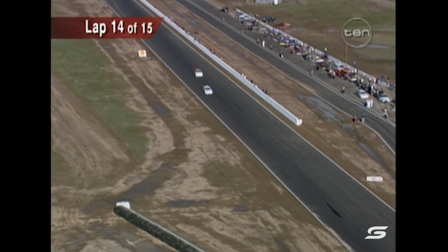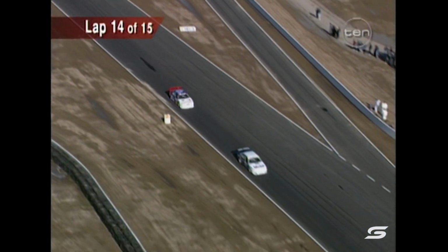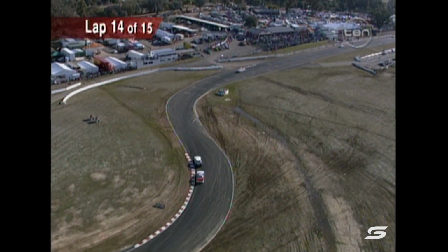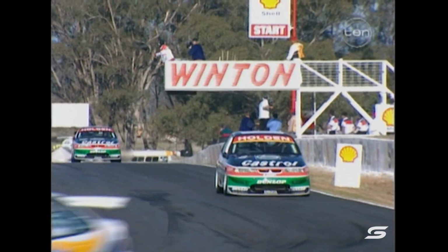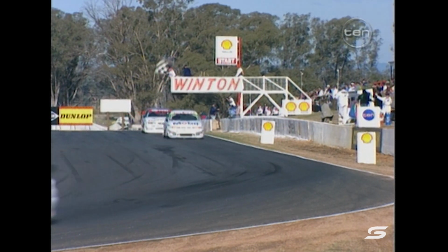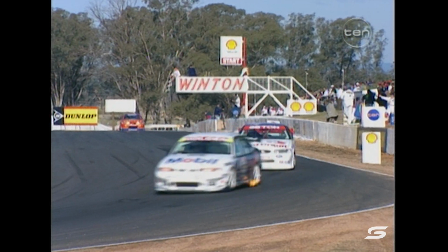Well, certainly last night after qualifying, his chances wouldn't have been quite as enthusiastic about winning, because he knows that this is a very tight track to pass on. And as I said before, Russell Ingall and Larry Perkins, it's very hard to pass. Checkered flag is out, and the win goes to Russell Ingall.